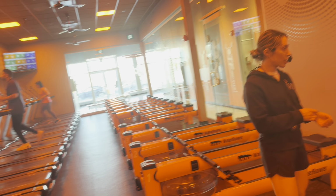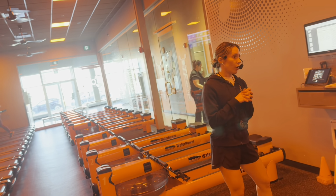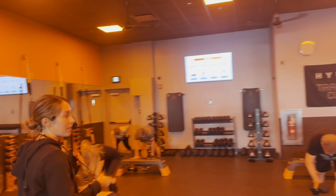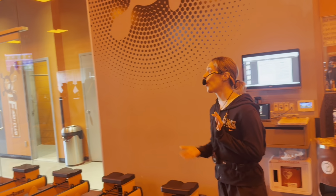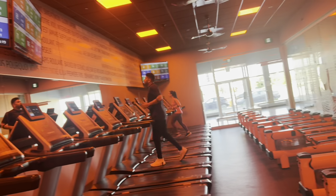Sur le plancher, il vous reste à peu près 1 minute. You got about a minute to go. And then I'm going to flip that screen and we're going to move to our power block. Tapis roulant pendant 10. Et c'est parti dans 3, 2, 1. Base on incline, floor, final 45 seconds.